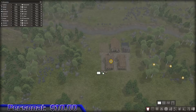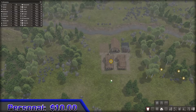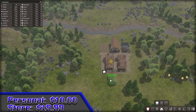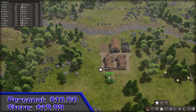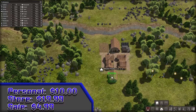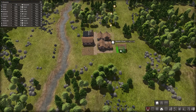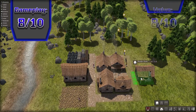I'd be willing to drop around $10, but that's only because I don't play sandbox simulators. $19.99 is what it normally costs on the store, which is steep for me, but not unrealistically so. If you're feeling particularly stingy, you might be able to catch it for $4.99 when it's on Steam sale. That's the lowest price it's ever been. It's a fantastic game for what it sets out to be, and while it doesn't fall into the genres that I typically find interesting, if you're into this sort of game, you're going to enjoy it. And for that reason, I give it an 8 out of 10 in gameplay with an 8 out of 10 in value.